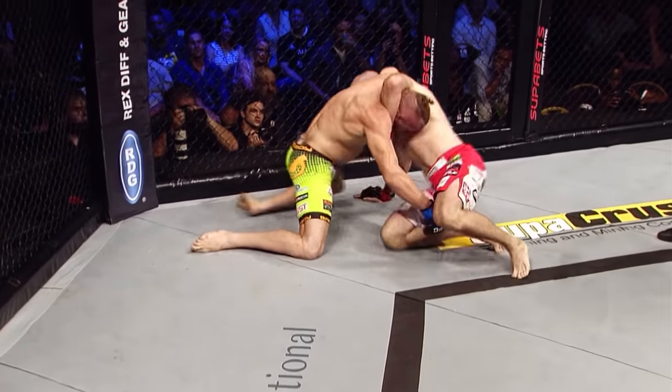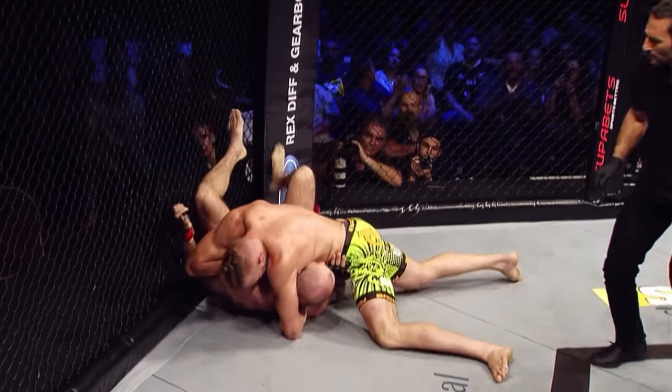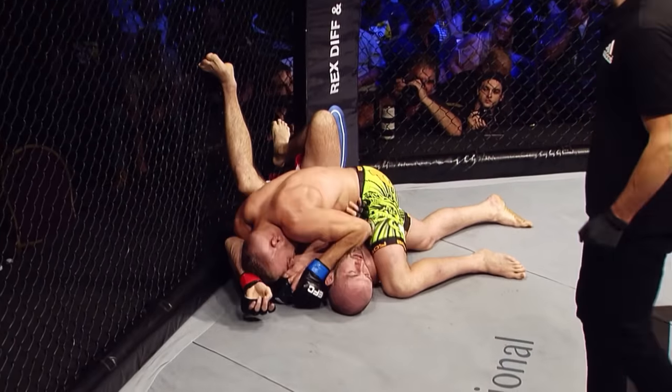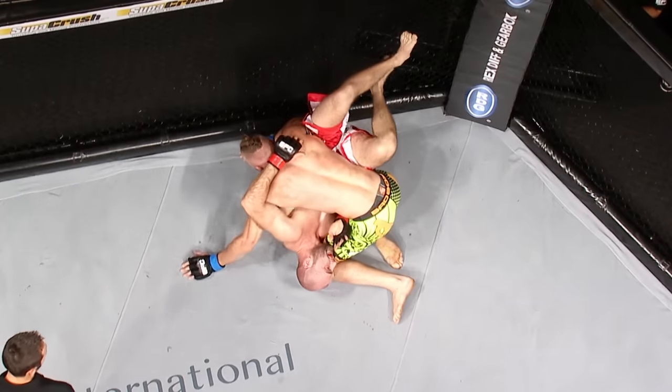Oh, he's going for the anaconda, but he can't clap. Dricus gets out of the shot on the chin. All right, another one. Dricus Du Plessis is going to get him. I think he's out of trouble. My goodness me. But now he can look. Rafael looking for the advantage, trying to wall walk.